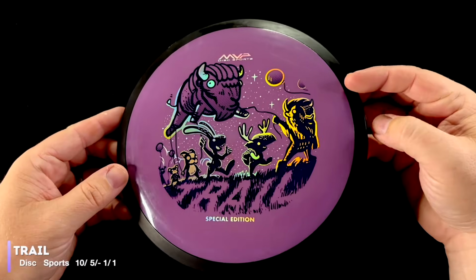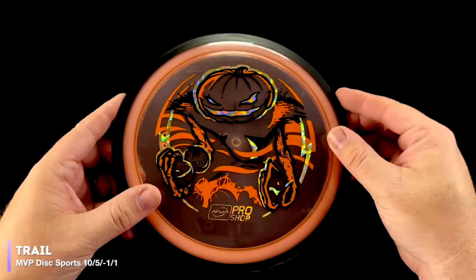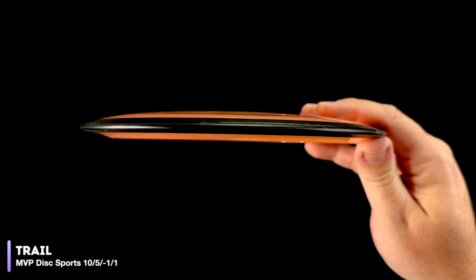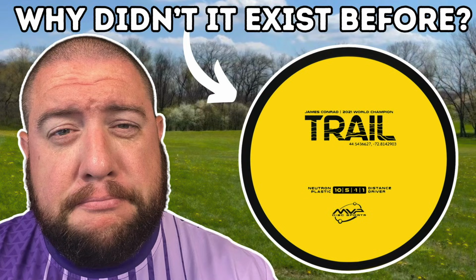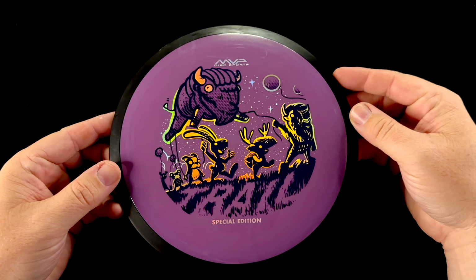This is the MVP Neutron Trail, and this is the MVP Proton Trail. Rated at 10.5, -1 1, the Trail would easily win 2024 Disc of the Year if that were an award given out by someone, because it was a runaway success. Selling out repeatedly throughout last season, we put in more orders for the Trail than any other disc. In fact, we did not 1 video on the Trail, but 2, and both were a huge success. And there's no doubt in my mind that it is pretty darn straight.